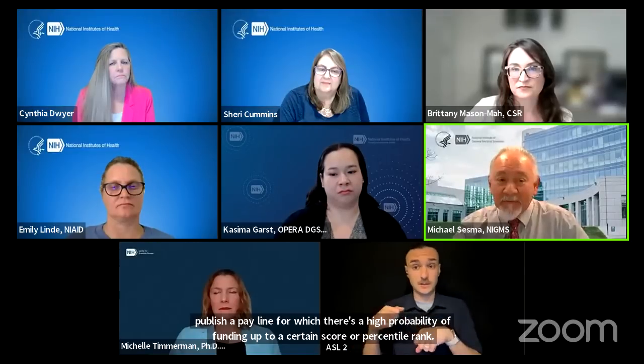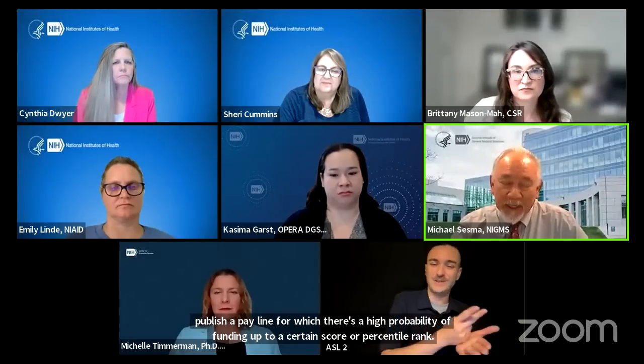So some institutes do publish a pay line for which there's a high probability of funding up to a certain score or percentile rank. And below that, the next range we call a gray zone, where it's hard to tell whether that's going to tip towards a high probability of funding or a lower probability of funding. So those are kind of how we make those decisions. But the most important thing, and this is why understanding what your program officer does and what their responsibility is, is that a program officer is responsible for the grants and applications in our portfolio.